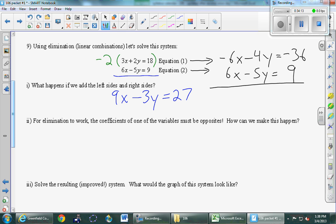Okay, so let's finish this. Add the two equations. X's cancel. Very carefully, how many y's? Negative 9 y's. And over here, negative 27. And then we divide by negative 9. We get y is 3. What do we still need? We need x. You can go back to any equation that's up on the board that has x in it, really any one at all.